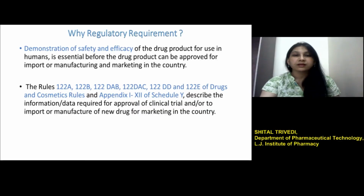In this video, we will see about the regulatory requirements and approval procedure for new drugs in India. So, why is regulation on drugs required? That is obvious. A drug that is to be used in humans must be safe and effective, and that's why demonstration of safety and efficacy is essential before the drug can be approved to import or manufacture and market in the country. How is the regulation of drugs done in India?